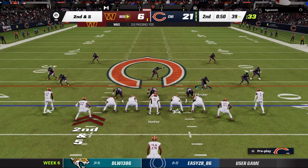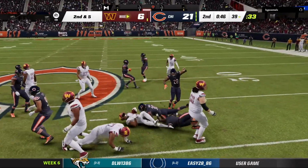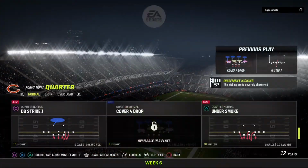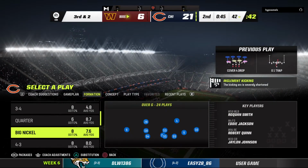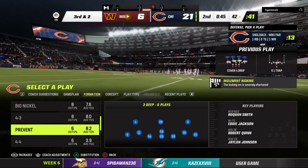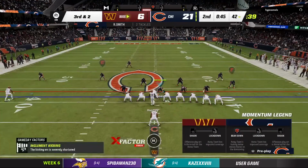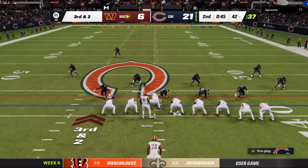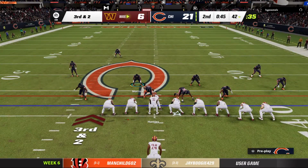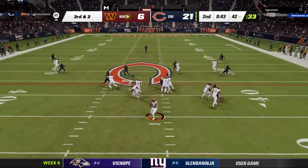So I'm looking forward to watching them mount this drive and see if they can get some points out of it. And he'll get this across the 40 and up to about the 42-yard line. Now Washington going to go ahead and use their final timeout, as the clock will stop with 45 seconds to go in the first half. A couple extra tight ends in the formation here as they line up 3rd and 2. Ready. Off the play fake.